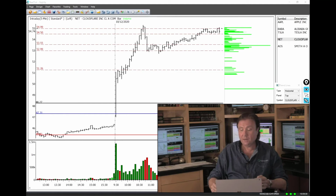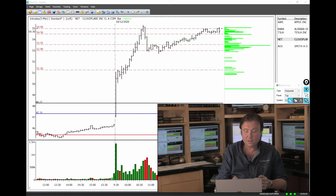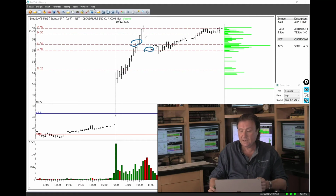So when we were talking about it in the room this morning, I indicated that my first target on this move to the downside would be right there at that 53.55 level, and the second target down at 52.99. And the only reason I bring this one up is I hope that it wasn't confusing to people to hear the trade reworked live and on the fly.